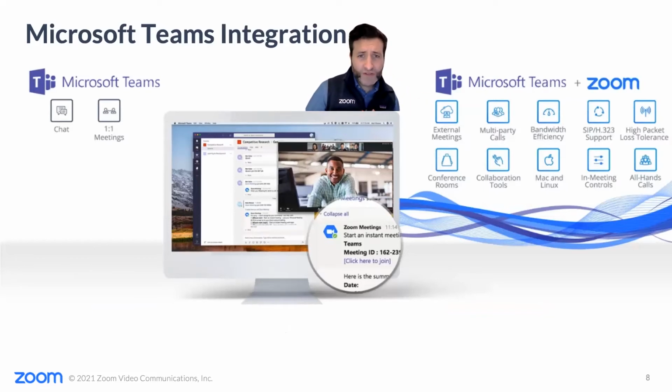Perfect. But as soon as the meeting is a bit more complex, where you have external participants, or you want to connect to your meeting rooms, or you want to have a large meeting with more than 10, 15 people, you want everyone to look great even on a slow internet connection, this is where you're going to use Zoom inside of the Teams user interface. So in your Teams toolbar, with a single button, you can schedule a Zoom meeting or launch a Zoom meeting or join a Zoom meeting.